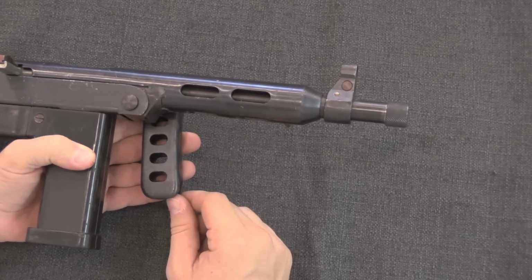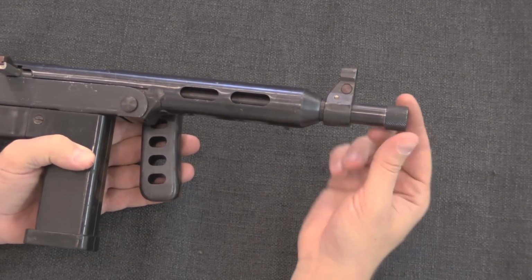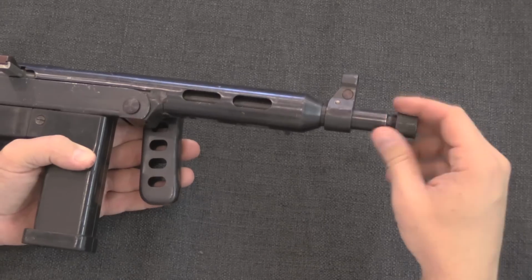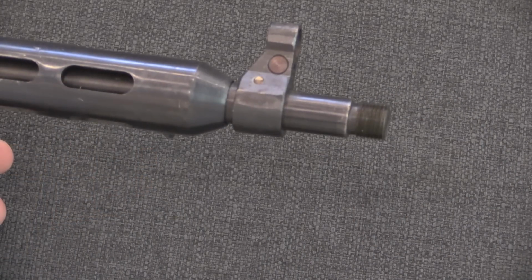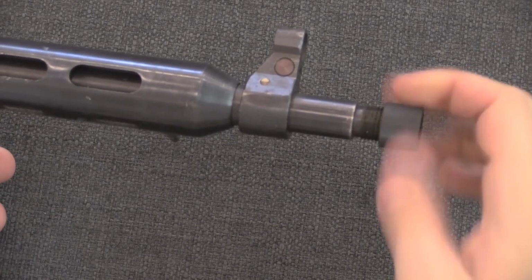One last interesting element to point out is the muzzle, which is threaded, presumably for a suppressor, but it is actually reverse. It's left-hand threaded. So take the nut off there. I would presume that there were some Croatian suppressors being made that were also left-hand threaded.